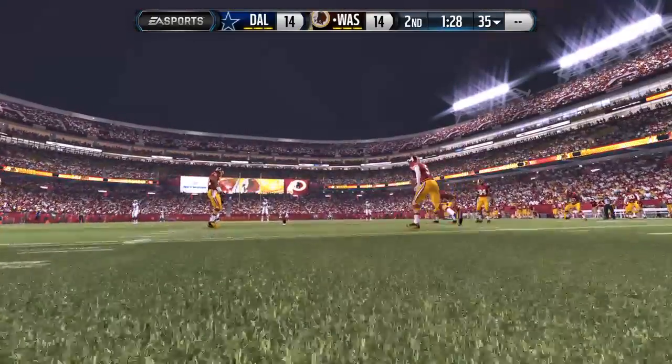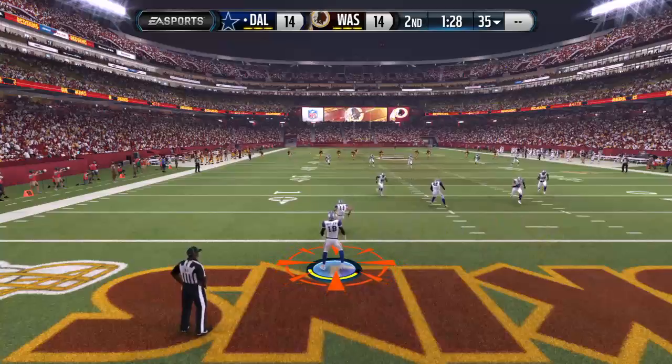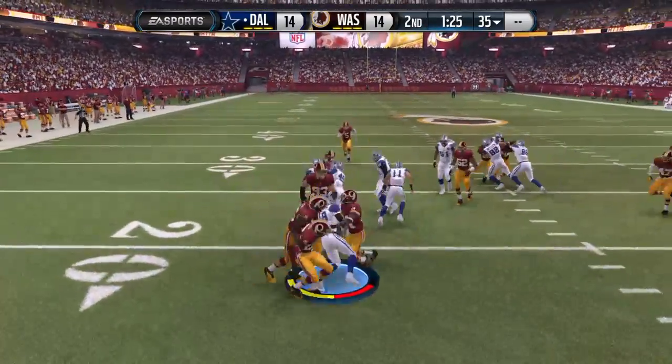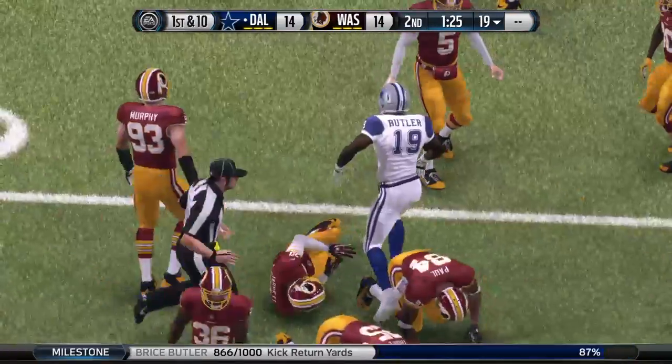Cowboys will get the ball back in a tie game. First half coming to a close. Scores 14-14. Butler's going to run this one out. And they stop him from running it out to the 20. Mark him down at the 19.